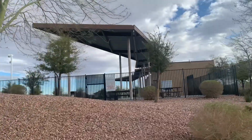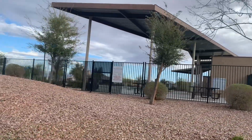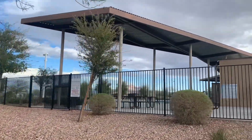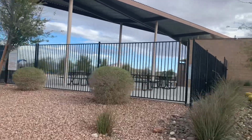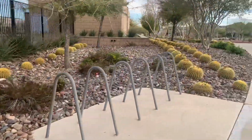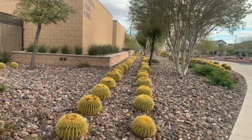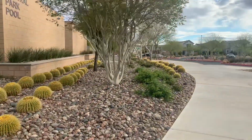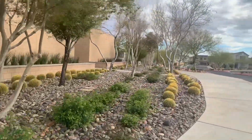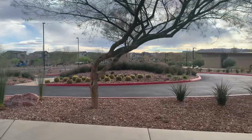Here is the pool for the people who live in this community. It's included in their HOA dues. Even though I just live a mile away from it, I don't get to use it, but that's okay. I'm not really into public pools. I have a lot of friends with pools that if I need to go swimming, I'll go there. Or I'll take an exercise class at the other rec center I showed you last week.